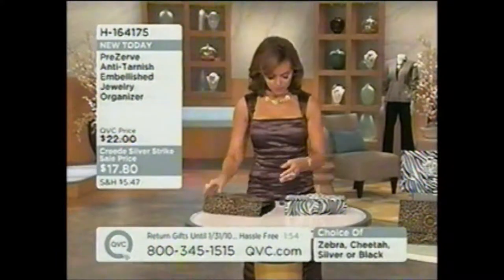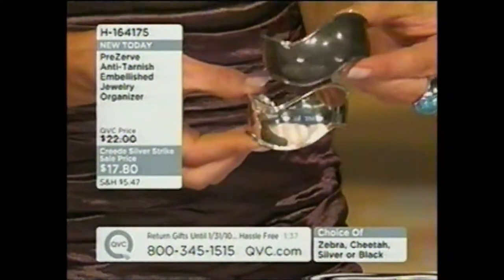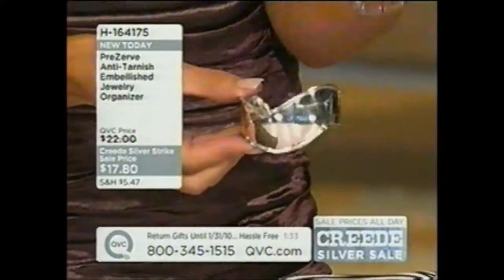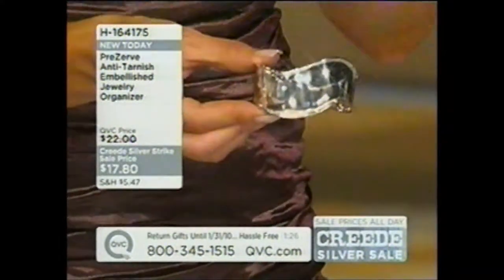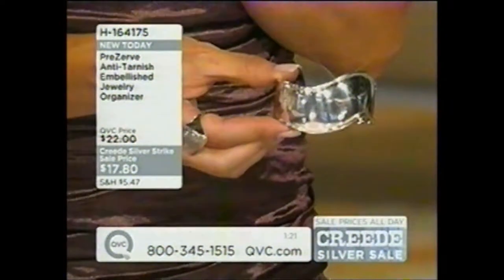Because you know what happens? We buy our bracelet like this and we love it. And it's beautiful. And oh my gosh, I can't wait to wear it. This is going to be such a great bracelet, right? This is how it looks when you buy it. But this is how it looks after a few years. You know what happens to this? Do you clean it? No. You just simply don't wear it anymore. Now, this preserve can keep this silver from tarnishing. By putting it in clean and leaving it in here when you're not wearing it, it can keep it from tarnishing for up to 50 years.